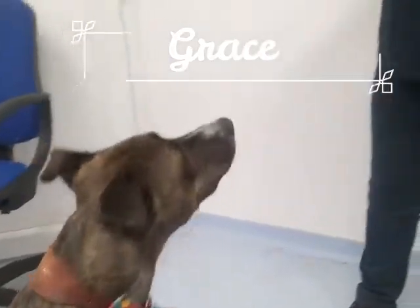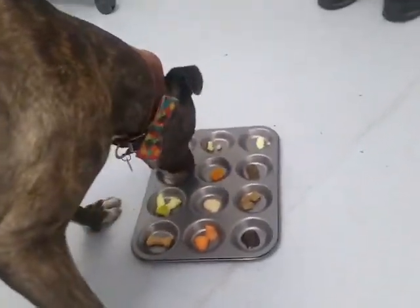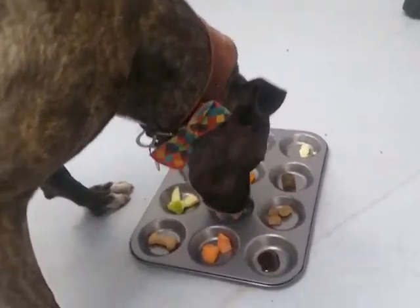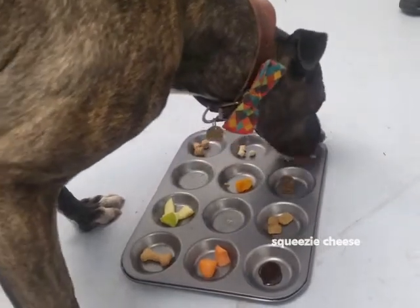So we're going to use the tasting platter with Grace. Grace is a 4-year-old bull lurcher, been with us just over a year. So we'll see what she makes of the things in here. You see, she's picking out her favourite things first.